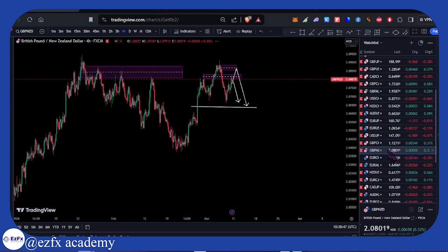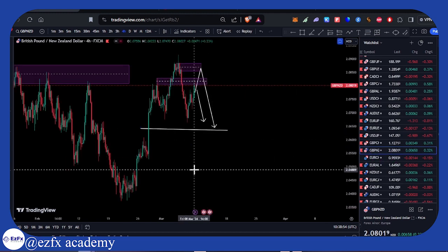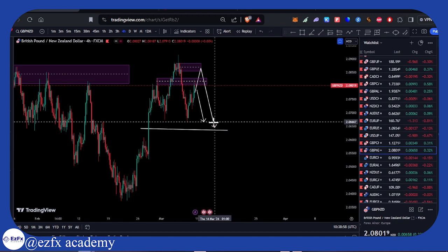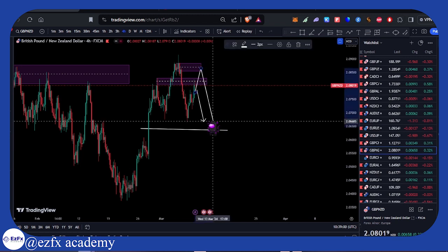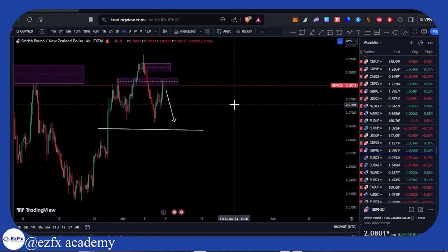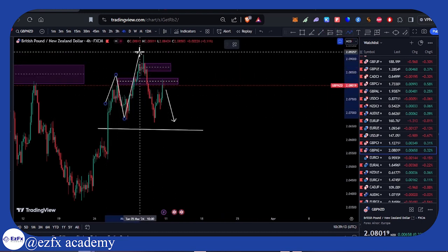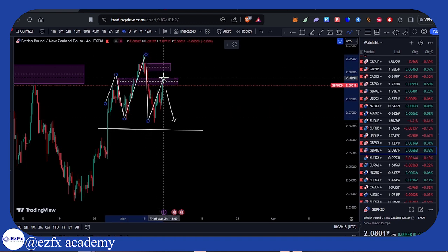Last but not the least, we'll be looking at GBP/NZD for tonight. That'll be the last pair we'll be looking at for today. Now I want to open our eyes to see a few possibilities that might happen on GBP/NZD. So possibility one, we get to see price make a typical head and shoulders pattern. Let me just quickly mark that out here. This is shoulder one, then the head, then this will be shoulder two.